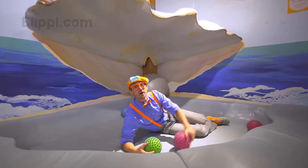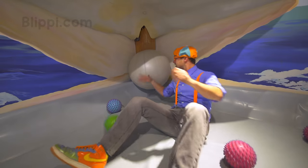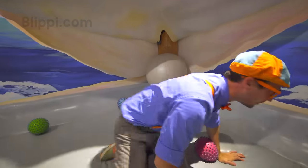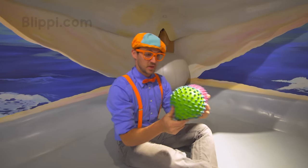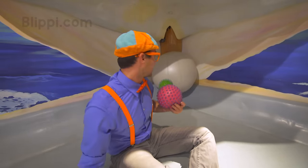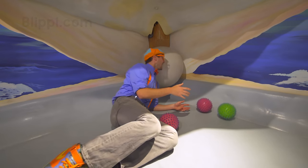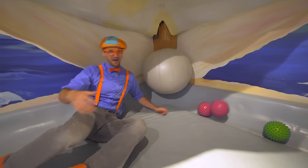One, two, three, four. Whoa, look at where we are. We're inside an oyster. And look, it's a giant pearl. So white and shiny and beautiful. And these represent a grain of sand. Whoa, because if a grain of sand gets inside an oyster, then from there, it gets really irritated, and then it creates a pearl. Whoa.